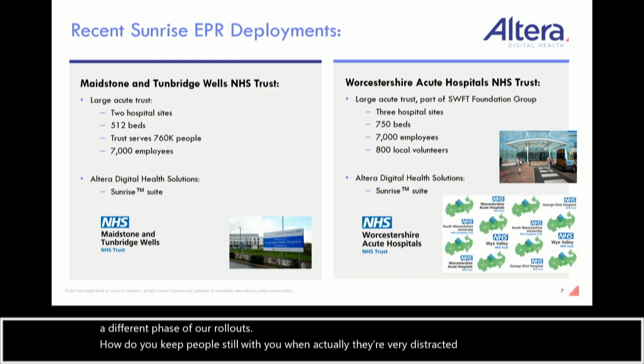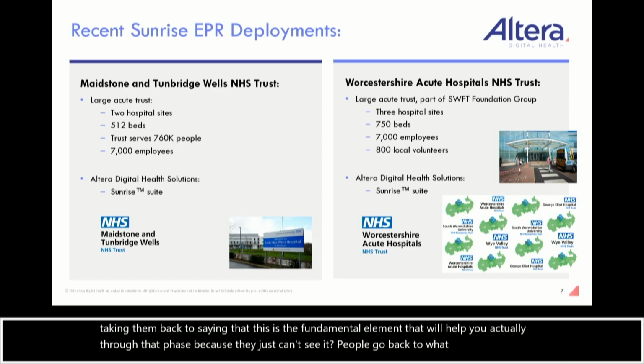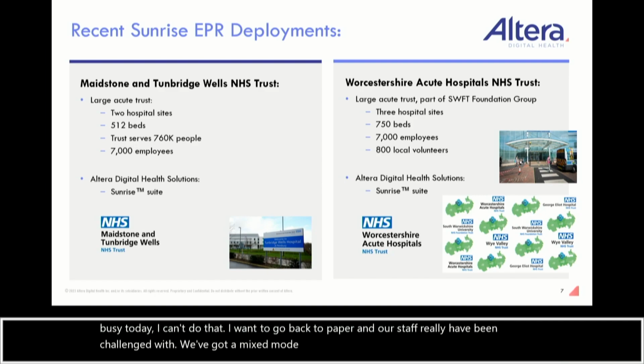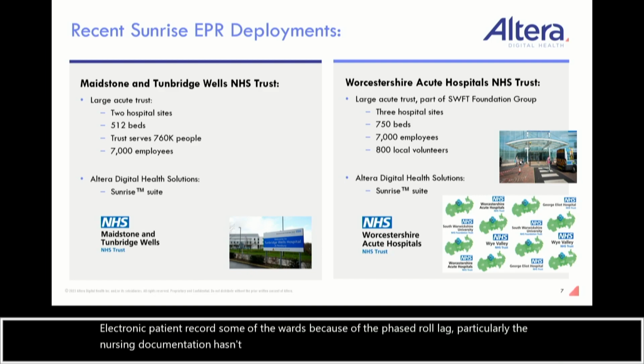But actually taking them back to saying that this is the fundamental element that will help you through that phase, because they just can't see it. People go back to what is familiar and comforting. And certainly I've gone on to some of the wards who have just said, oh, I'm just too busy today, I can't do that, I want to go back to paper. And our staff really have been challenged with, we've got a mixed model, so it isn't all electronic patient record. Some of the wards, because of the phased rollout, particularly the nursing documentation, hasn't come online.